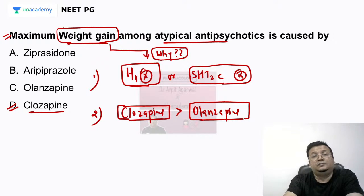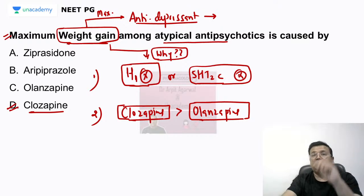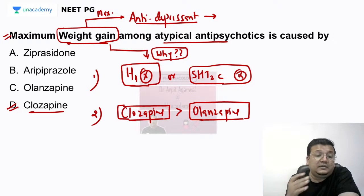Now if I ask you maximum weight gain among antidepressants, not antipsychotics, then which drug will you take? So if you are asked which antidepressant causes too much weight gain, then what will you say? Give me that answer.